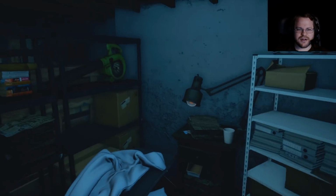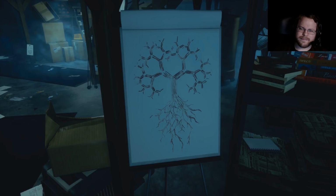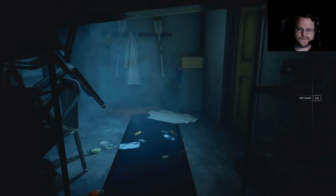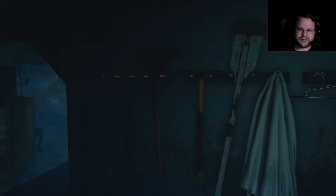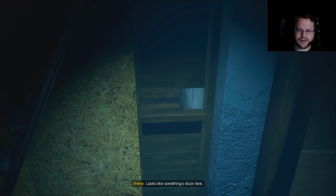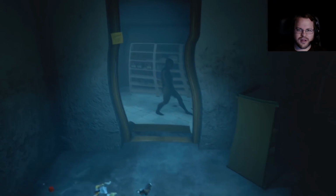There's like a cot down here, and there's the circles. Huh. So it's atomic diagrams turning into a tree. And paddles. Really ancient-looking paddles. Is there anything else in here? Looks like something's stuck here. Looks like a photograph of some variety.